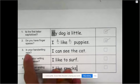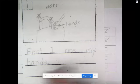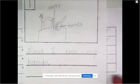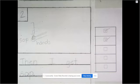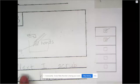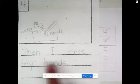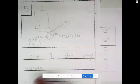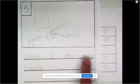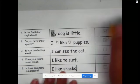is your handwriting neat? Make sure my readers can read it. So we're going to read it. First, I rinse my hands. Well, it's neat enough for my readers to read, right? Then I get soap. Yes, it is nice and neat. Page 3. Next, I scrub my hands. Again, nice and neat. My readers can read, I can read it. Page 4. Then I rinse my hands. Yes, again, nice and neat. And last page. Last, I dry my hands. Yay, it's all nice and neat. So we get to check it off and go to the next one.